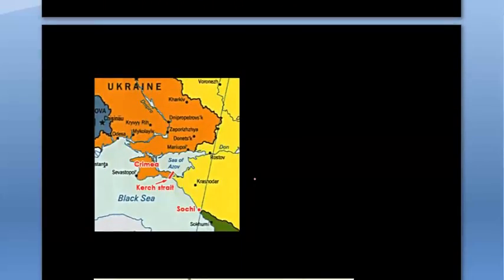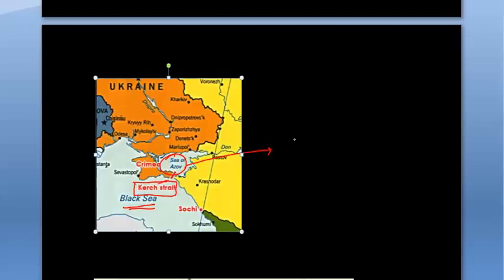Second, I told you about the Strait of Kerch. I told you that the Sea of Azov is the northern extension of the Black Sea, and the Kerch Strait connects the Sea of Azov with the Black Sea. And the Sea of Azov is between Russia and Ukraine. Right. So I told you the story of the Crimean possession by Russia.